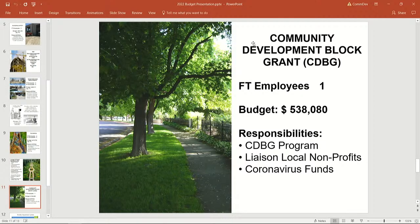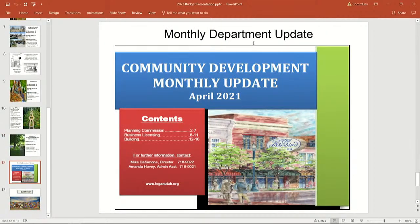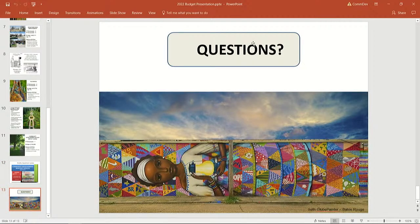And you will see that next week. We'll go through your steering committee recommendations. And I would encourage you to look at this every month. We shoot this out to you. It gives kind of our monthly stats, shows you what's going on, what new businesses are coming up, new projects, things of that nature. And with that, any questions? It's a very nice monthly report. I really enjoy looking at it.